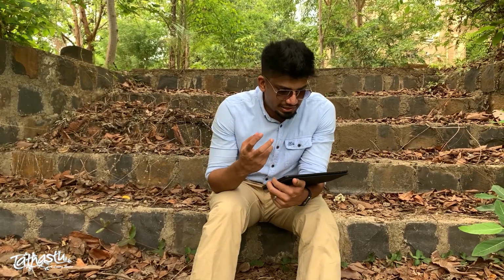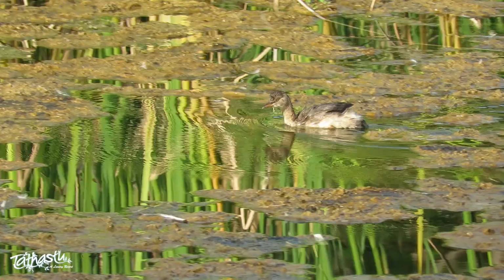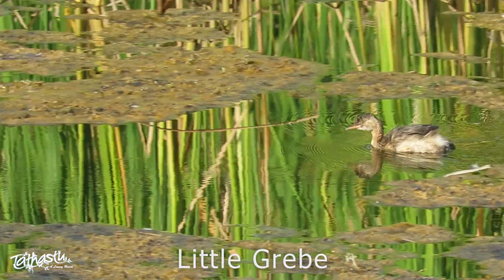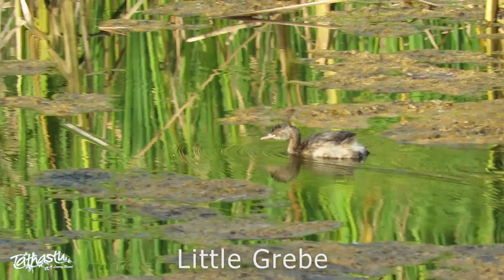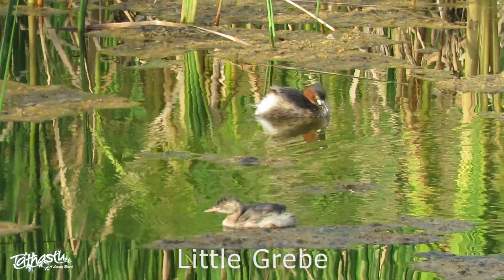We have a special guest that visits us once a year, that is the little Grebe, who comes specifically during the monsoon when the water level is high and there is more vegetation canopy and hiding area for them to make their nest and lay eggs. They usually live here until the winter, until their babies grow up.